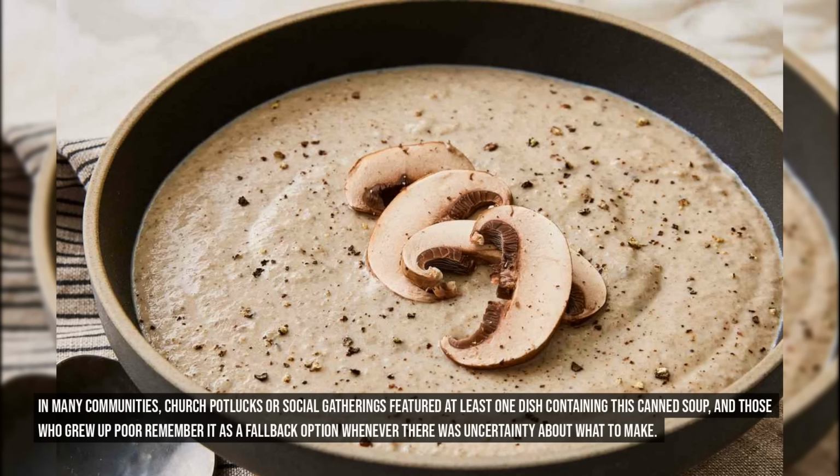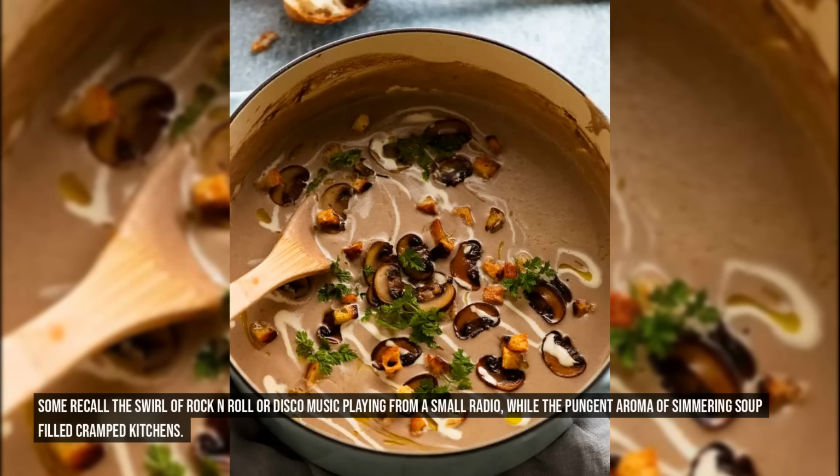In many communities, church potlucks or social gatherings featured at least one dish containing this canned soup, and those who grew up poor remember it as a fallback option whenever there was uncertainty about what to make. Some recall the swirl of rock and roll or disco music playing from a small radio, while the pungent aroma of simmering soup filled cramped kitchens.